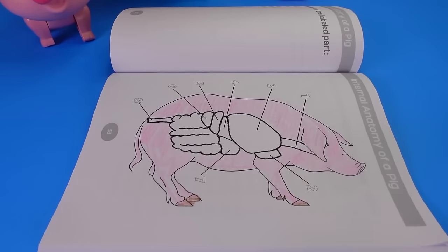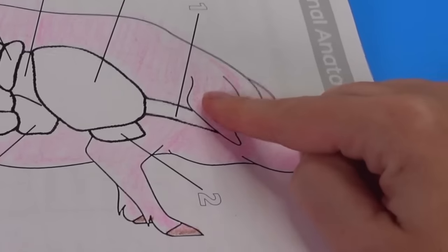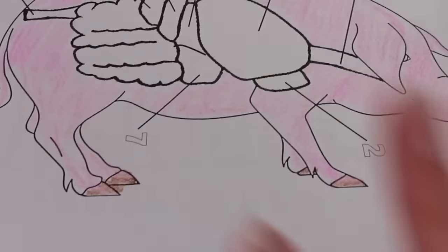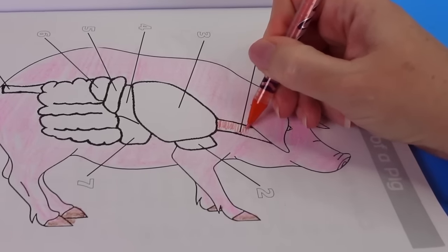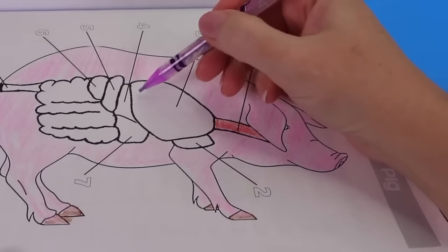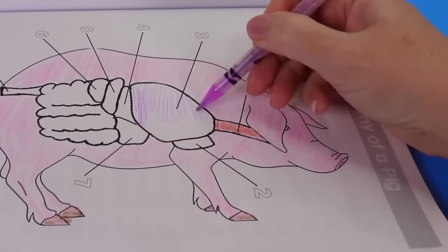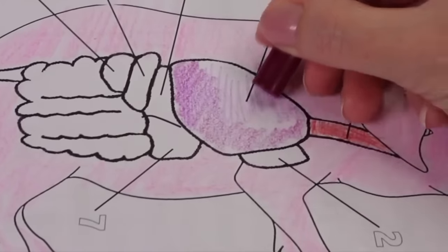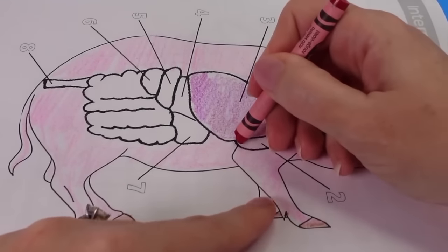Let's color in the different parts of the pig. I already colored in the snout, the ears, the body, the tail, the legs. This part right here is called the trachea. Pigs breathe air through the trachea, and then the air goes to their lungs. This is a really big lung. I'm gonna get a bigger crayon to color it in. This little part right here is the pig's heart.